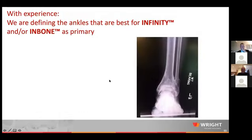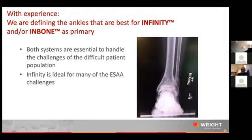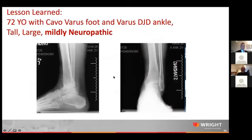And so with experience, we're dividing the ankles that are best for Infinity and for in-bone as a primary. Both systems, in my opinion, are essential to handle the challenges of this difficult patient population. Infinity is ideal for maybe even the majority of the end-stage ankle arthritis challenges, as Bob has shown, but I would recommend don't give up your in-bone, and I'll get Bob's comments on that when we move forward with this. And these are the lessons learned.